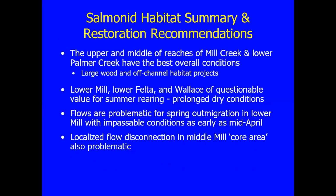And to summarize some of the habitat and restoration recommendations, we found that the upper and middle reaches of Mill Creek and lower Palmer appear to have the best overall conditions from various flow perspectives. We know from other data and studies that large wood and off-channel habitat are very limited in those reaches. So we think it makes sense to focus large wood and off-channel habitat enhancement projects in these reaches that have relatively good flow conditions, where those projects can function in tandem with relatively good stream flow availability. That helps narrow the focus of where in-stream and off-channel enhancement work should occur.